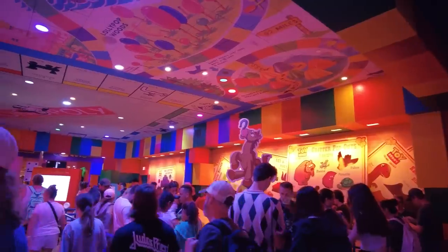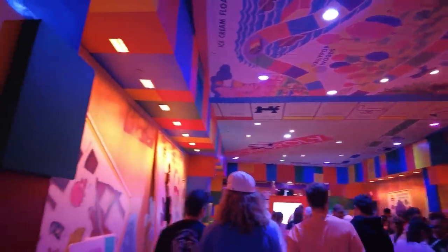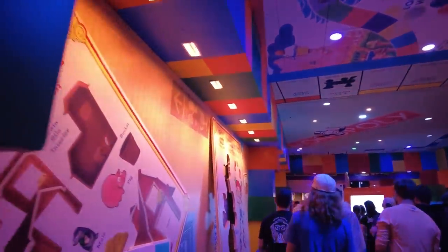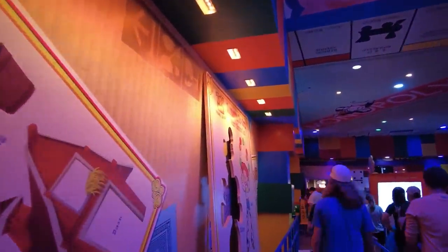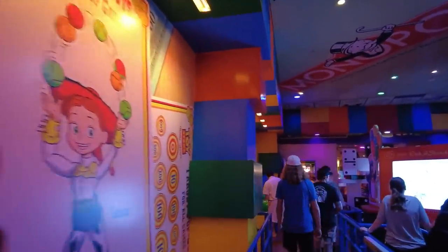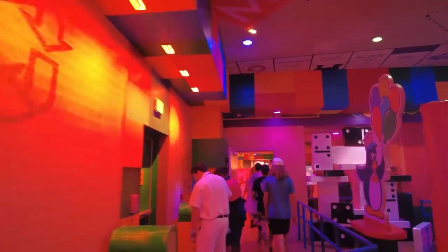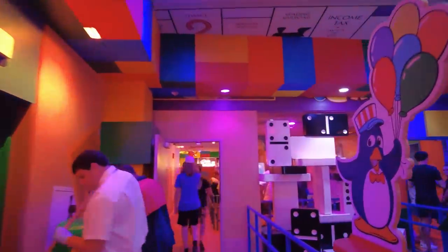Toy Story Mania really varies on the wait a lot more than other attractions in the park. Sometimes I'll see it really long, well over an hour on a busy day. Sometimes it's 20 minutes. Right now it's 35 minutes, which is kind of average for the wait times I'm seeing. So it's not a bad one to use the lightning lane on.